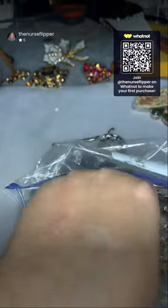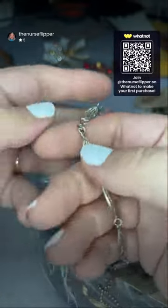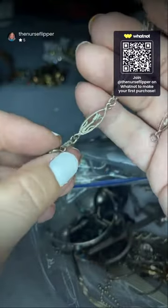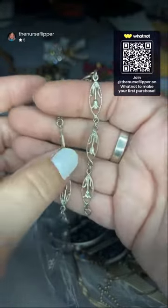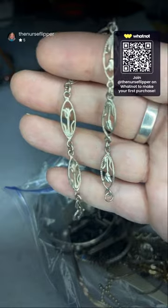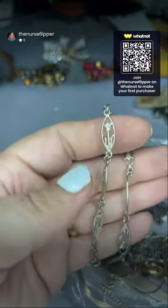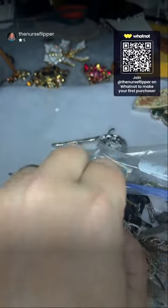I'm going to end up cutting myself on that dang thing. Oh, look at this bracelet, with the little tulips. Sterling silver with little tulips. This one is hallmarked. I could start this one at 10 if you guys wanted. That one's pretty. Yeah, this one is a 7.